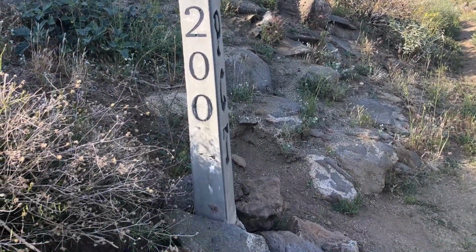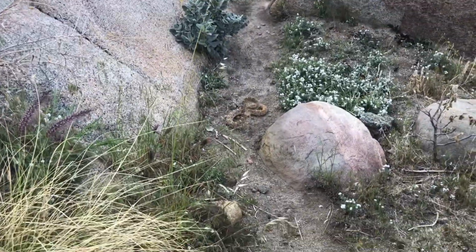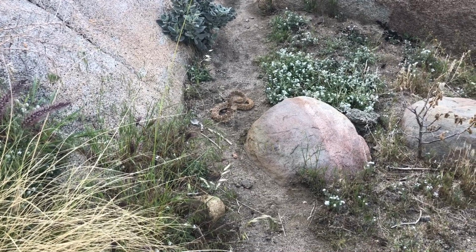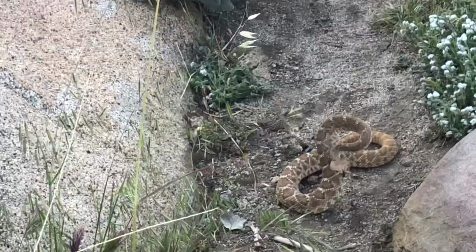You're a pretty guy too, you're an adult. Yeah, first rattlesnake of the year at mile, I'm gonna say 201, 202 maybe. Go. Yeah. All right, I'm gonna back away so you can just go.